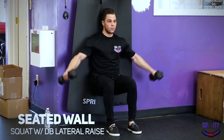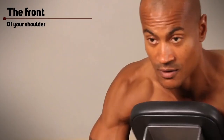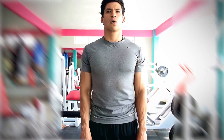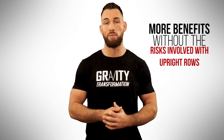If you want to strictly work the front of your shoulder, then you can lean back in a bench and do incline frontal raises for an extremely effective workout for your anterior deltoid. For the traps, you can isolate them by doing shrugs, and shrugs will allow you to lift a lot more weight, helping you build more muscle. All of these exercises can provide more benefits without the risks involved with upright rows.